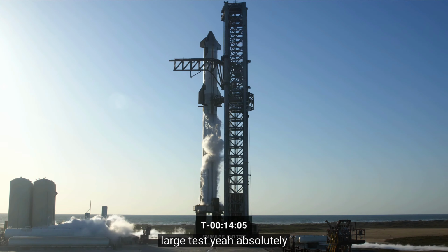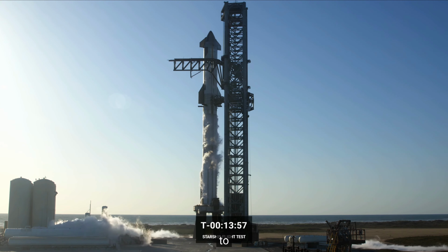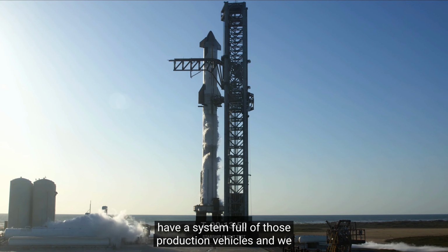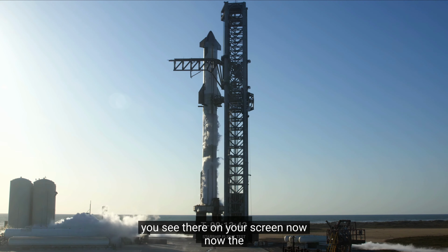Yeah, absolutely. Pulling on my industrial engineering background, system fill is something that is critical to that goal. Being able to produce and launch multiple Starships means that we have to have a system full of those production vehicles, and we iterate on each one. So even the next Starship that will fly in whatever the next test is will be different than the one that you see there on your screen now.